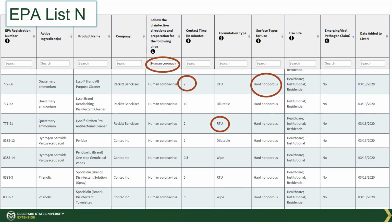Now note, you're not going to be able to search for SARS-CoV-2. It is a novel coronavirus, and so there is nothing specifically labeled. Remember, everything on this list has been tested against the viruses or pathogens that it is labeled for, so it's not going to list SARS-CoV-2 as a target organism. What it is, though, is a list of products that are effective against viruses that are more difficult to kill. We know SARS-CoV-2 is actually an easier virus to kill, so it falls within that category. So this list is a really good tool for us.